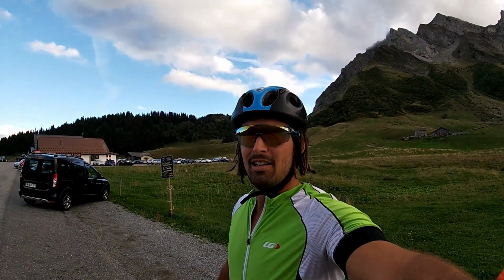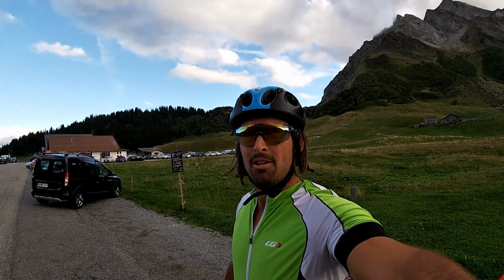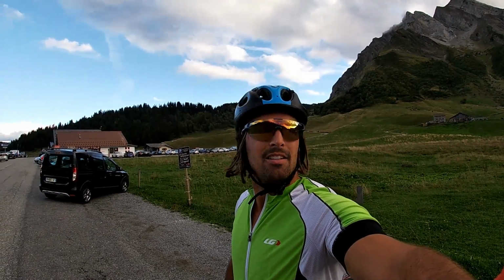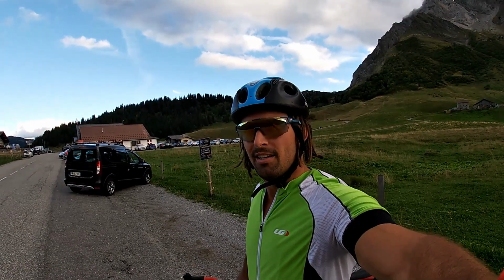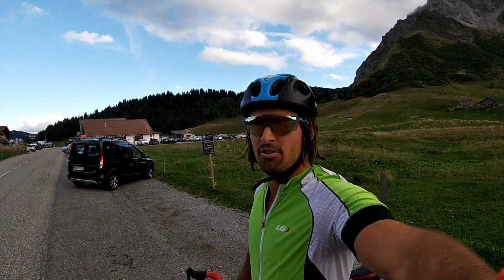Now all that is left is for me to get down before it gets properly dark, as the nights are drawing in fast now, we're in mid-September, and it's also starting to get pretty chilly now that I'm all drenched in sweat as well. So luckily I brought a gilet today.